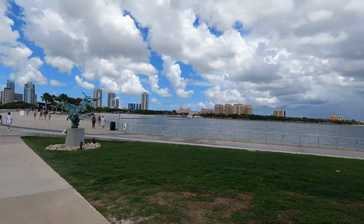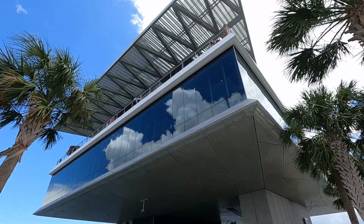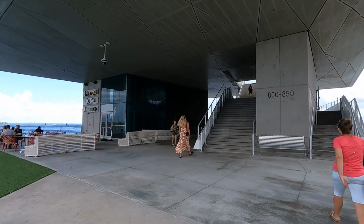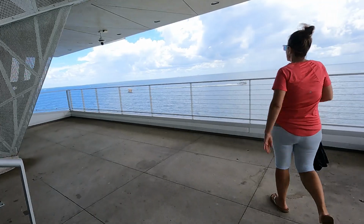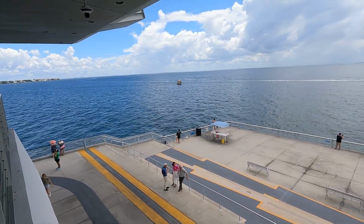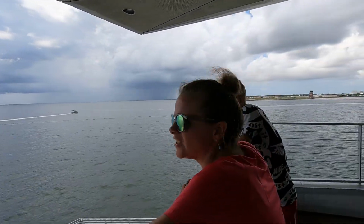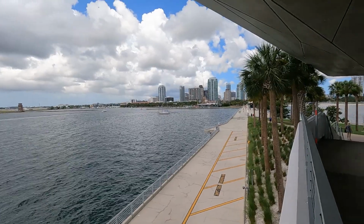St. Pete's Pier. Got three levels here. One out top is open. A restaurant up on the second floor. And it looks like there's a gift store down here. Fishing out there. Another plane landing. Right back there, St. Petersburg.